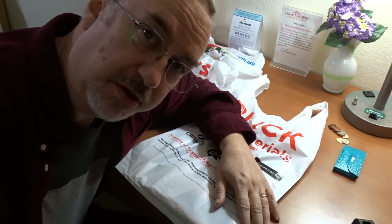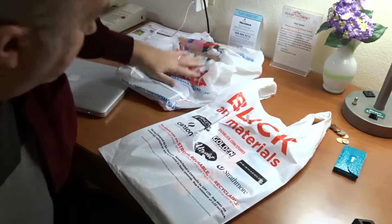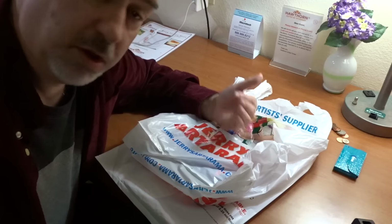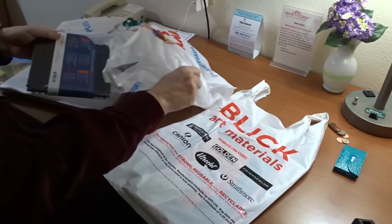Okay, so I've completed my tour of the Phoenix art supply stores. Picked up a few things, not really a haul, but some pretty cool stuff. Jerry's Artorama, to me, won hands down. The only thing I've seen bigger and better is Sam Flax in Atlanta. But this was a pretty cool store.